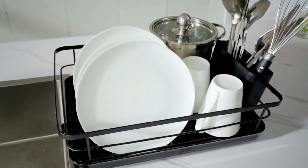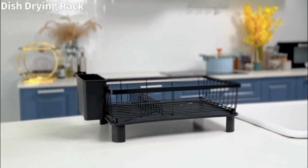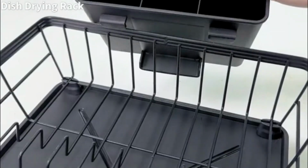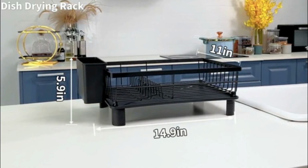Premium material. Kitcher Kitchen Dish Drying Rack has a plastic drain board and premium rust-proof metal, which can effectively prevent rust and deformation. And you can clean the rack easily by rinsing it under a running tap. It would be a reassuring choice for you to set utensils.